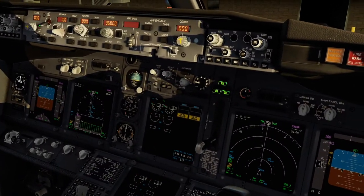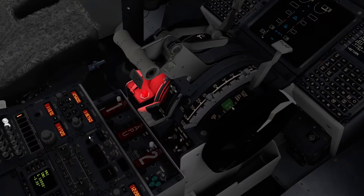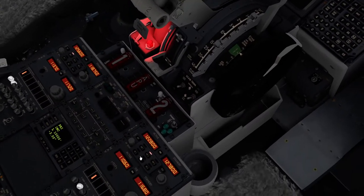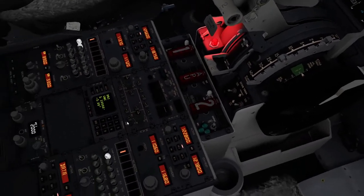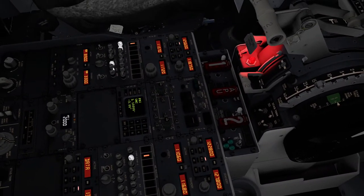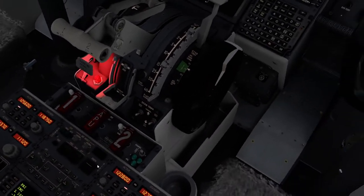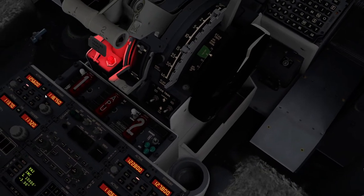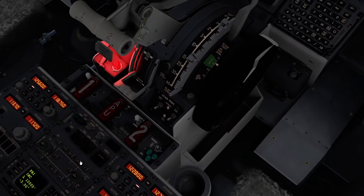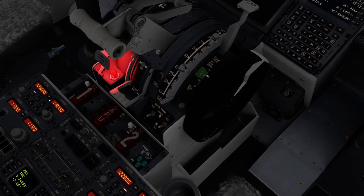Delta 3136, ready to copy. Denver International Information Yankee, 1253 Zulu, wind 9 knots. Visibility 10 miles. 18,000 few clouds. 22,000 few clouds. Temperature minus 7, dew point minus 12. Current QNH is 1018. Arriving and departing runway 16 left, 17 left, 17 right, 16 right.